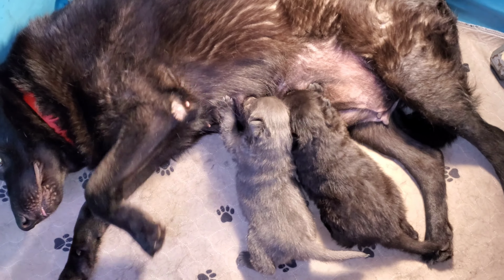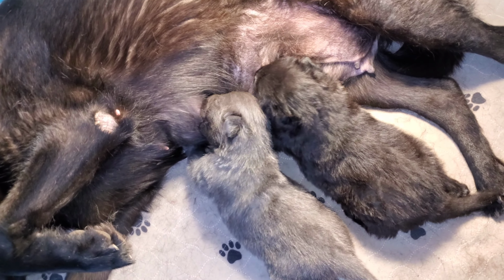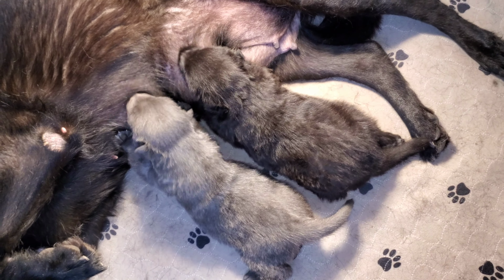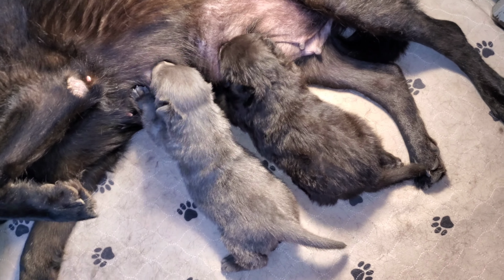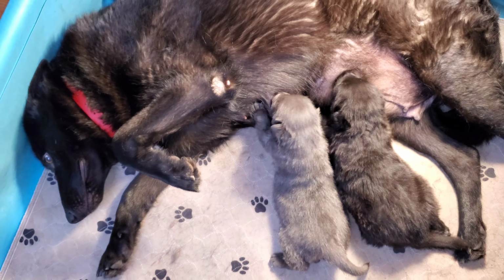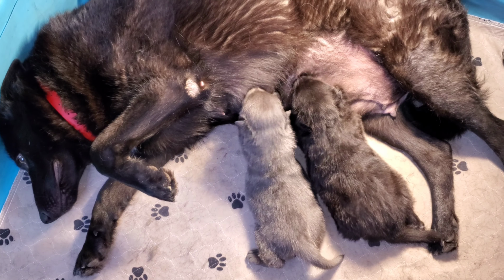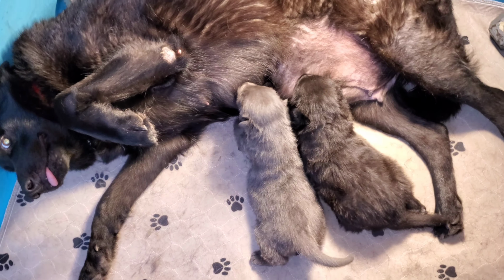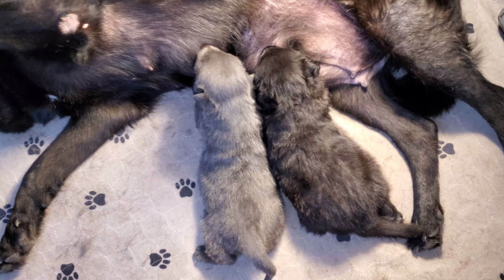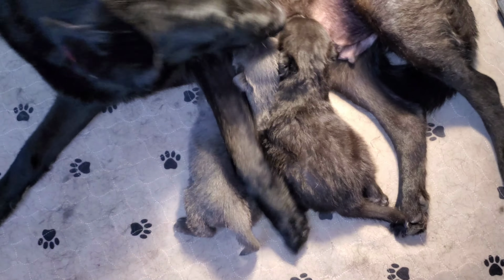3 weeks old today. I have two Lycan Shepherd puppies. You see, they're getting huge. Lobo's over there chewing on a toy, if you're wondering what that crunchy noise is. Yeah, you can see they're getting huge. You can see Baloo on the left is catching up to Septimus.